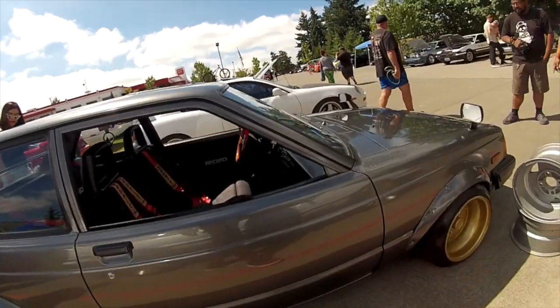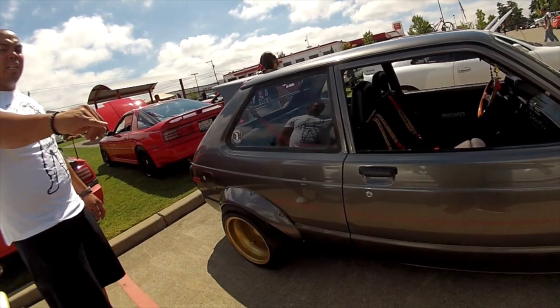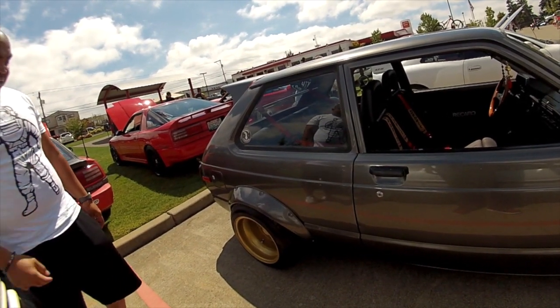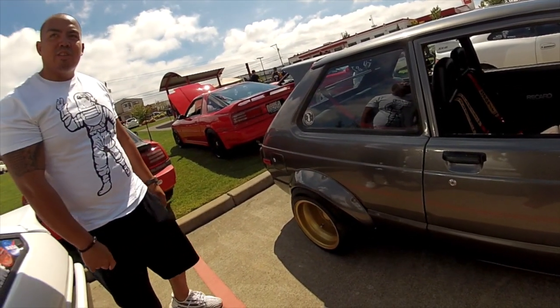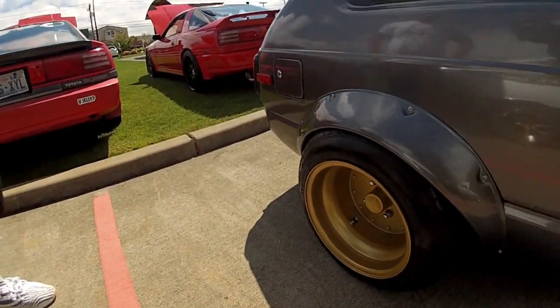Holy shit. These are 10 wide. Oh, these are by 10? Oh, damn. 13 by 9, and then 13 by 10. Dang, dude. This is the original SSR. I got it when we went on the trip to Japan. That old school flavor. Oh, you did like a recorder in the back as well?